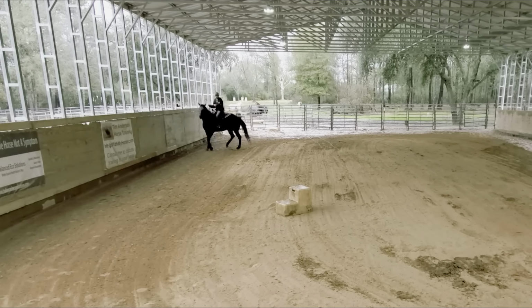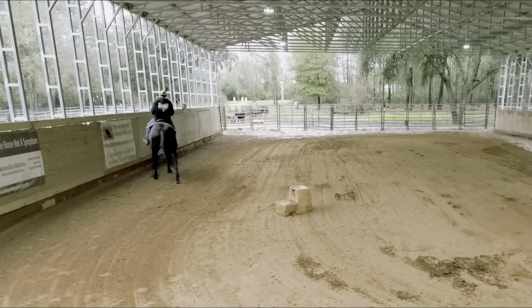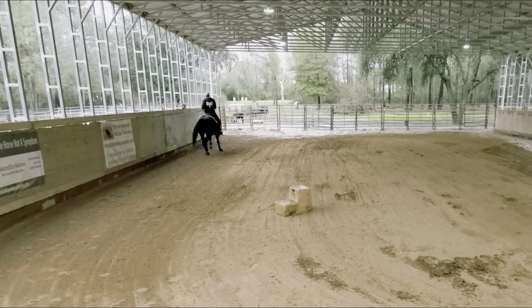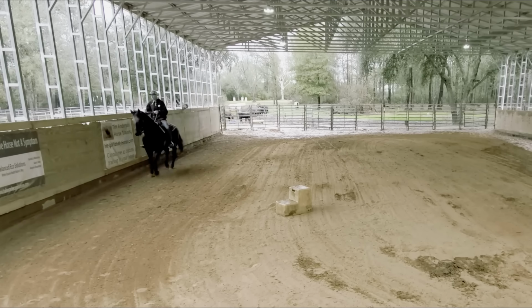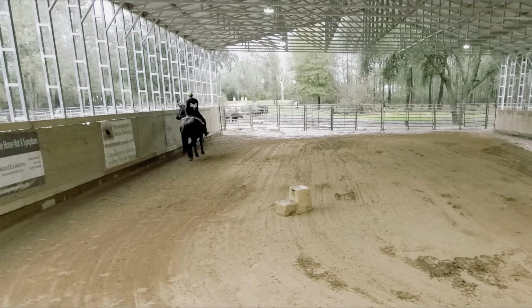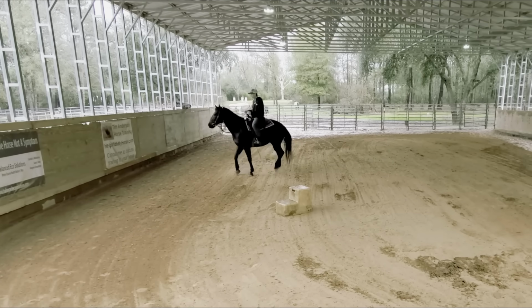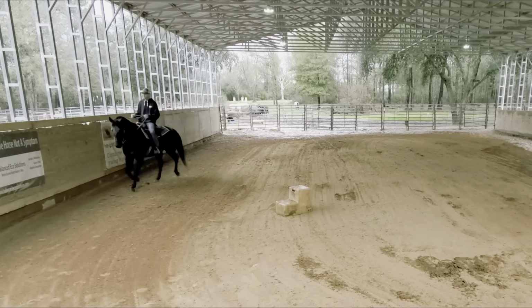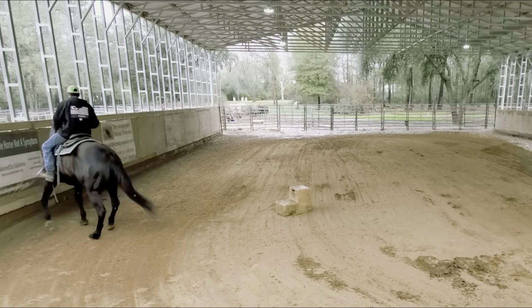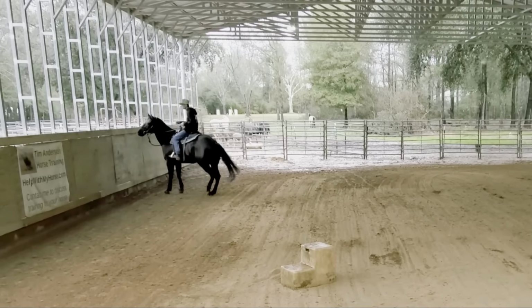Right there, he's wanting to kind of run through the bit again. Robert's not asking for that trot. Corbin is just kind of trotting off. Every time Corbin trots off without being asked, Robert's going to turn him into the wall. Now Corbin's kind of fussing about being turned into the wall, so we're going to turn him into the wall some more. If he just walks nice, Robert will get soft and just sit there.